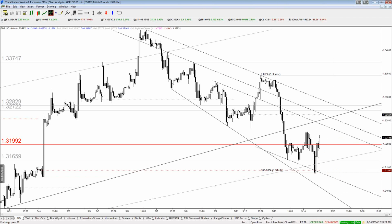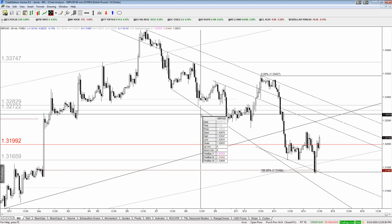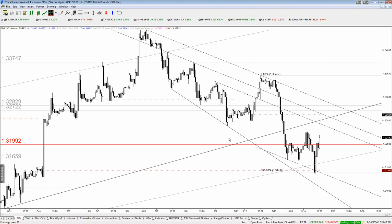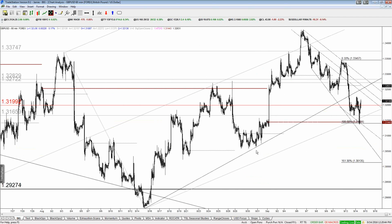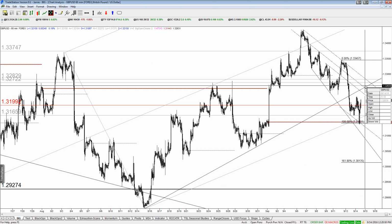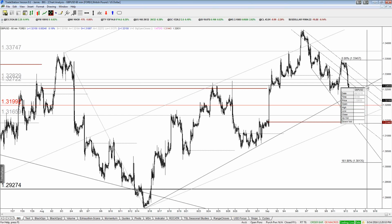Wesley with a question: what's the first target to look at for swing? So the first target to look at for swing, Wesley, is just the week open. It's 32.63, right here. And 32.63 would also be pretty close to the underside of the trend line here. So it's right up here, 32.63. That's the weekly opening price, okay?